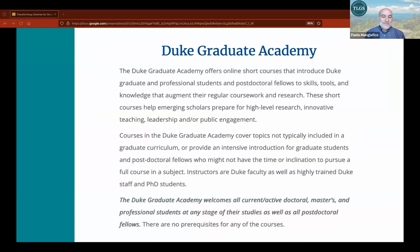The short courses are intended to help emerging scholars prepare for high-level research, innovative teaching, leadership, and or public engagement, and all active doctoral, masters, and professional students and postdocs can participate. And there are no prerequisites for any of these courses.